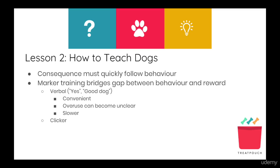Because it's a piece of equipment, you do always need to have it physically on your person. Some people will attach their clicker to a wrist strap or a retractable ID badge holder. Others just keep it in a treat pouch and access it with their hand as needed. Now, the physical reflex of hitting the button is quicker than getting the verbal marker out of your mouth. It's a clear, neutral, unique sound that never changes so as not to confuse the dog, and clickers can also cut through noise when working outdoors.